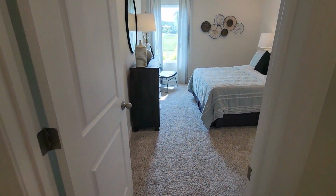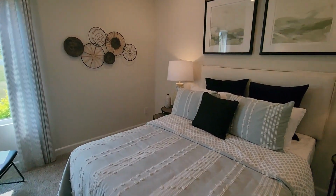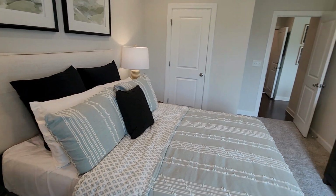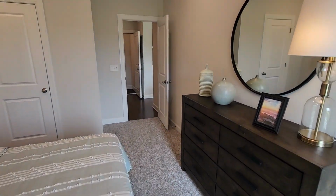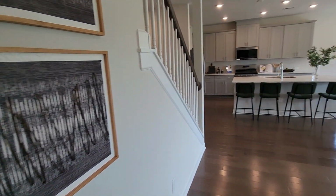Now, a nice thing about this, a lot of people look for this to have a bedroom on the main. And biggest reason, if you've got parents, maybe they're getting older, or you want the option of a spare bedroom, this is a great option, having it on the main floor. So decent size, you can fit a dresser and a bed in here, very simple. And then you pop out this way.